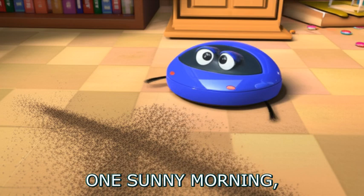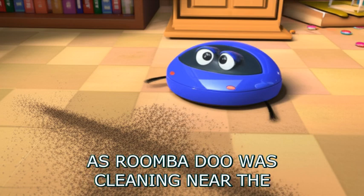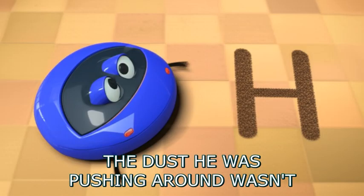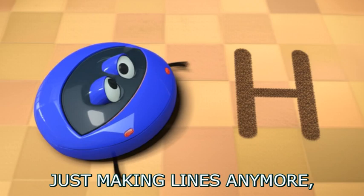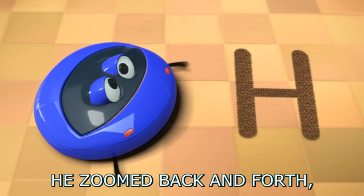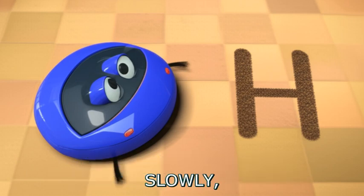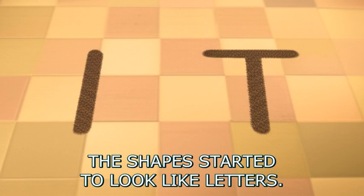One sunny morning, as Roomba-Doo was cleaning near the toy box, he noticed something interesting. The dust he was pushing around wasn't just making lines anymore. It looked like shapes. He zoomed back and forth, carefully moving the dust with his little brushes. Slowly, the shapes started to look like letters.